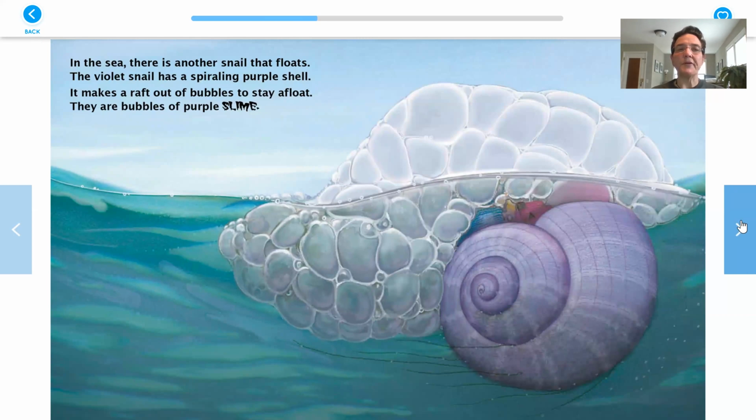In the sea, there is another snail that floats. The violet snail has a spiral purple shell. It makes a raft out of bubbles to stay afloat. They are bubbles of purple slime.